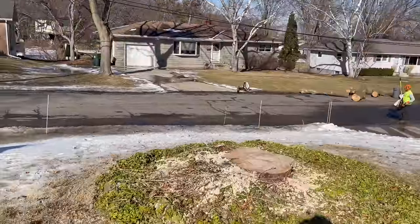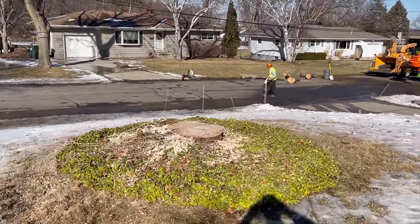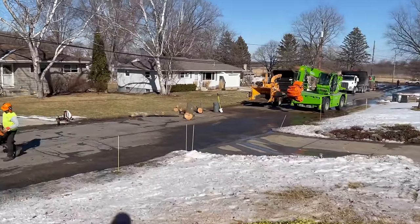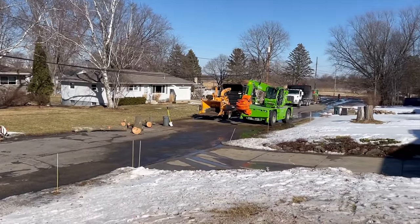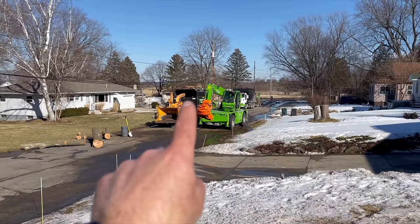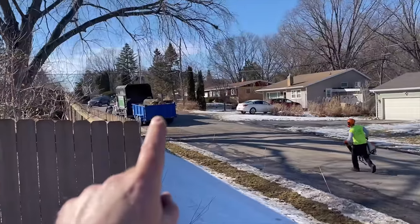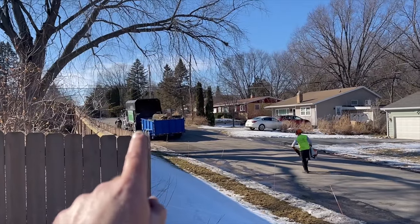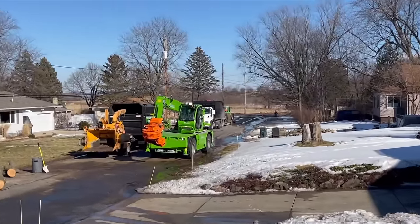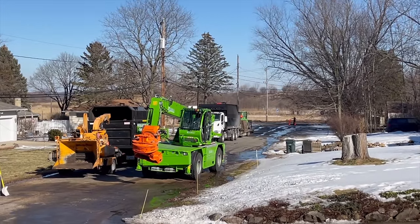Starting to feel like spring. I swear it's like 50 degrees out right now. So we got her cut down. Everything went smoothly. We got just a couple of logs to load up there. Chipper truck completely full. The blue trailer is completely full of wood. And the grapple truck down there is also completely full of wood.